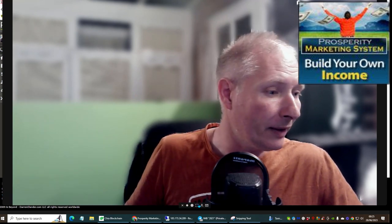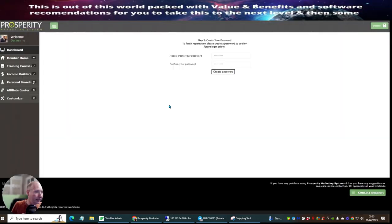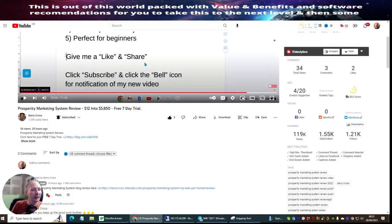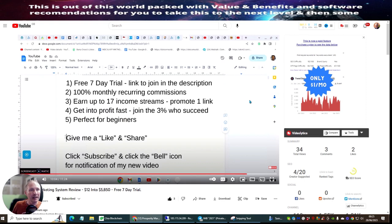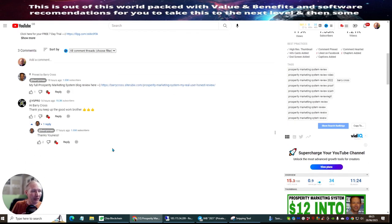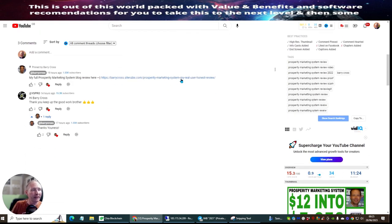So we're going to shrink the screen down and we're going to jump straight into this. What I'm going to do is go over the whole process. Now, what's really good about this is if you're a newbie, this gives you a good idea of how you can do this. So the first thing is that if we go over to here, you'll see that Barry brought out a video and he is promoting the Prosperity Marketing System.